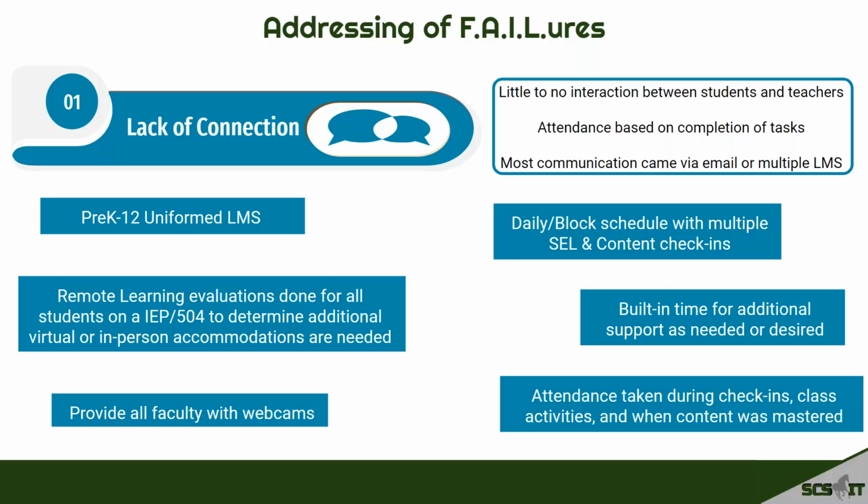And then previously, attendance was done by just completing activities. Now attendance was taken during these check-ins, through class activities, through some of the programs we were utilizing, and also when content was mastered through some of the bigger projects or activities that kids were assigned.